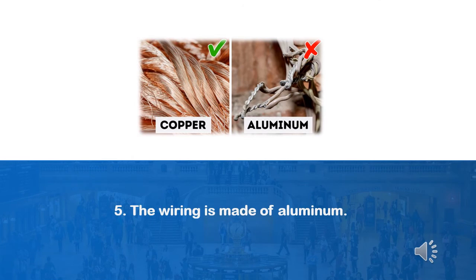Number 5. The wiring is made of aluminium. Aluminium was used in a lot of electrical wiring in the past, likely due to a shortage of copper in the mid-60s. But a national survey conducted in the United States shows that this kind of installation poses a fire hazard to many homes. The aluminium oxidation can overheat when the wire is connected to splices, outlets, and light fixtures. Because of that, any excess current can lead to a fire.